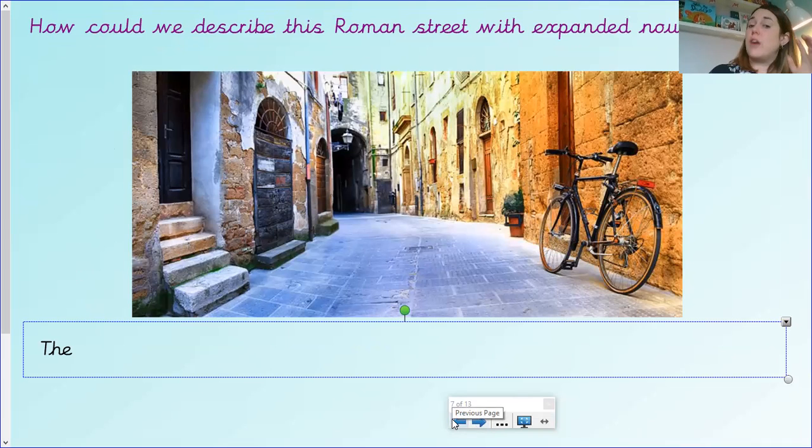We're now going to have a go at describing this Roman street with expanded noun phrases. We're going to write a paragraph about the street. What shall we start with? I really like that wall. It's got a really lovely colour. I like the colour of it. So I'm going to start with that.